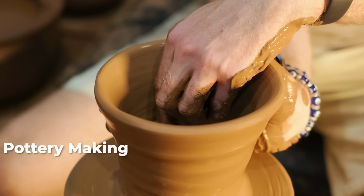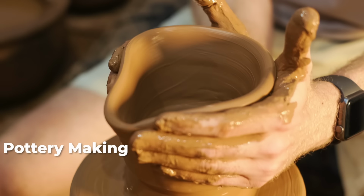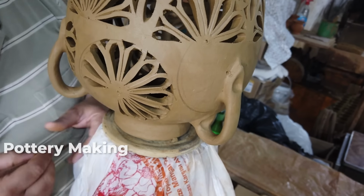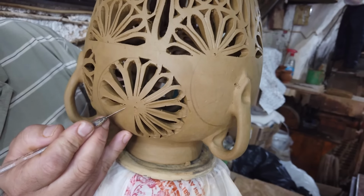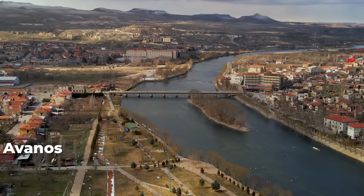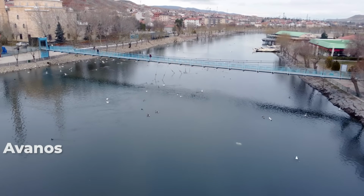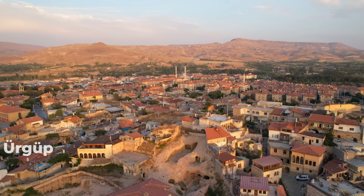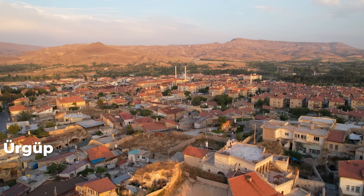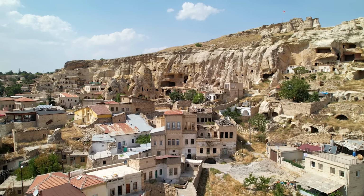Pottery is very famous in Cappadocia region, and there are many workshops you can join and make your own, or you can also just go to see and learn how they are made. Avanos is another town in the region and is popular with its pottery, rocking bridge, and the river where you can feed the geese. This is the largest town in the region, and just as the town of Göreme is a great option to find accommodation with its many wonderful boutique hotels.